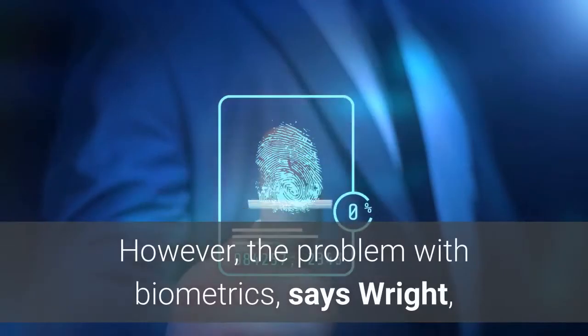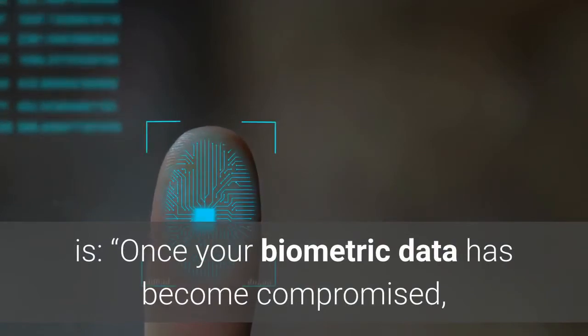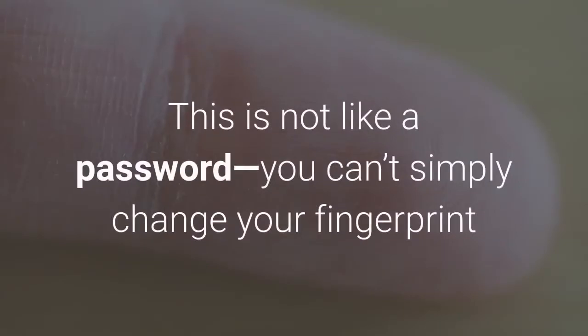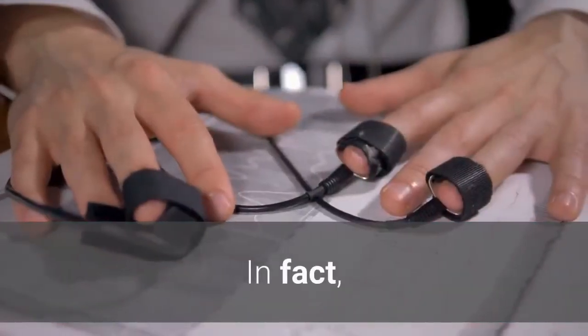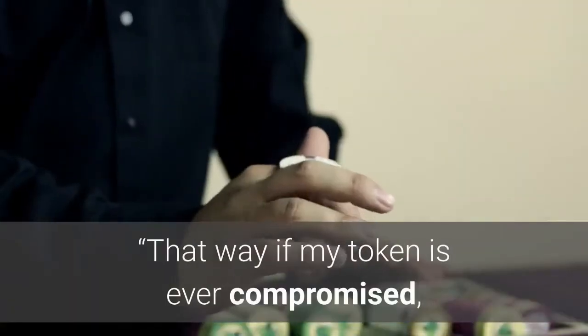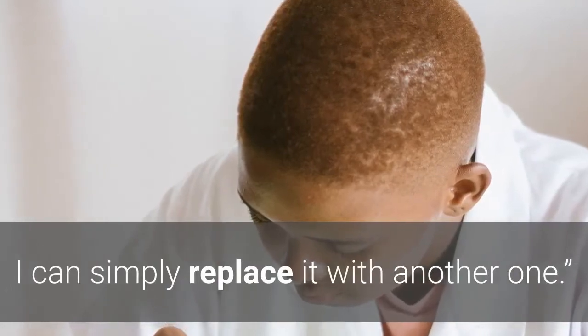However, the problem with biometrics, says Wright, is, "once your biometric data has become compromised, how is that handled? This is not like a password. You can't simply change your fingerprint or facial features." In fact, Wright thinks a better approach is to use hardware tokens such as the Yubico YubiKey. "That way if my token is ever compromised, I can simply replace it with another one."